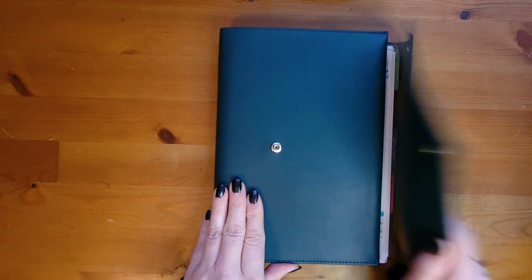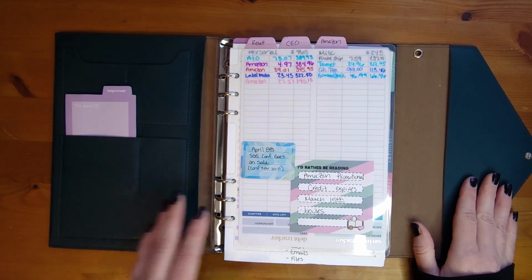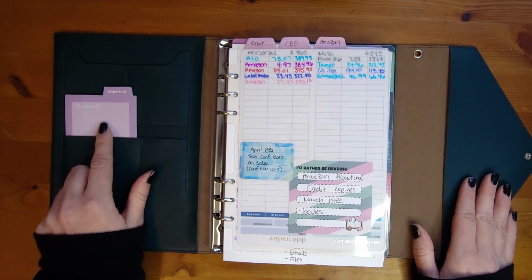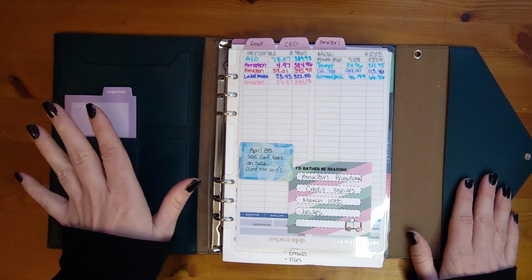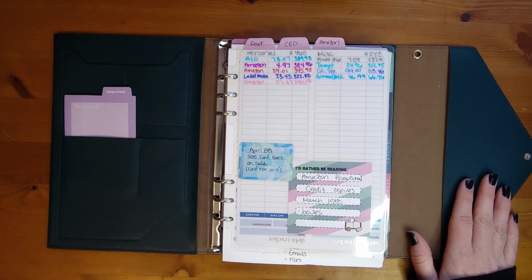So what all do I have in here? I have a little Erin Condren sticky note here with important. I like this little tab here because then I can stick it on a page, see that I have something on that page, and go check it out.